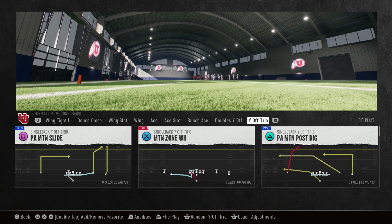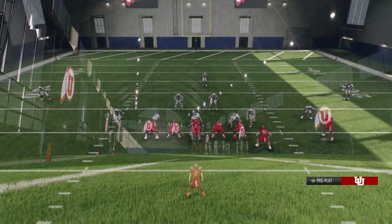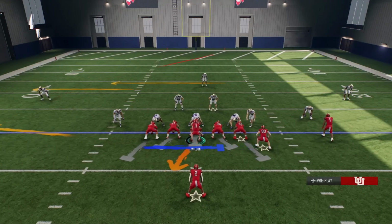Y off trio. We got more tight end motion with a PA motion slide. We got a zone weak on top of that. Then we got a PA motion post dig. I'm going to call this one. See if we can make this look halfway decent.